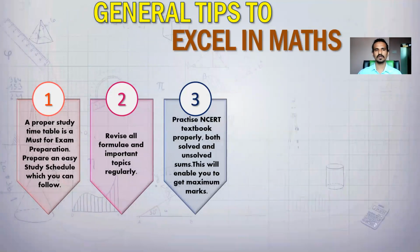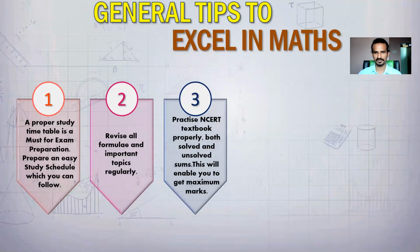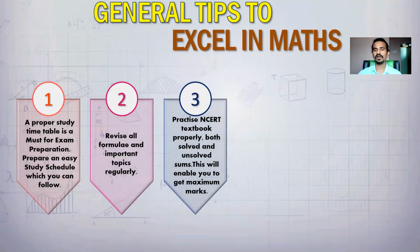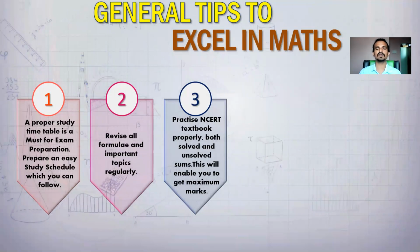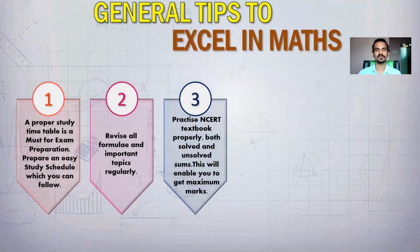Okay, so our sequence should be first is NCERT textbook, second is NCERT exemplar. And if you have time, then only you take other books like Oswal or RS Agrawal. You can take that only when you have time. And also do questions which are relevant to board exam. Like the examples which came in the previous exams, in the last few years, solve such examples.